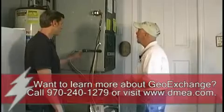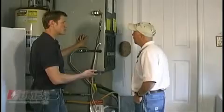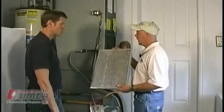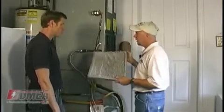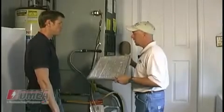Oh, that's great. Now, regardless of what type of heating or cooling system you have, are there some tips to make it run more efficiently? Yeah. One of the biggest things you can do is, this is a washable air filter. Just wash it once a month. Or if you have paper filters, replace those once a month. Replace them more sometimes if you've got pet hair, dusty conditions, so just as needed.